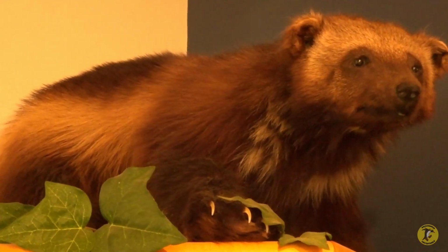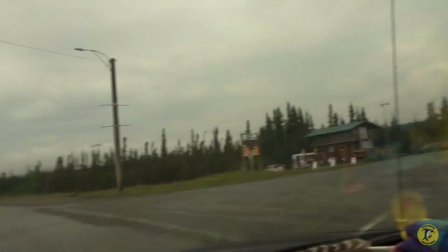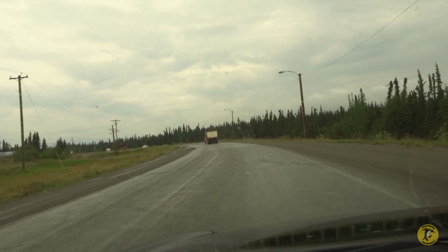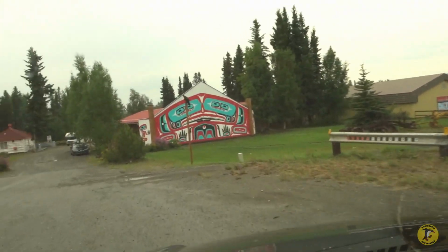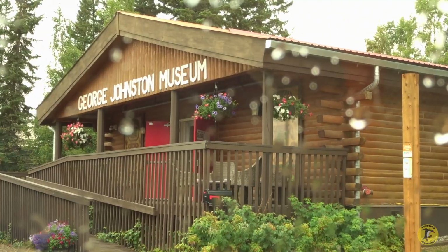Where's Mr. Wolverine? Gas, motel, and general store. That pretty much does it. Along with that across the road for Teslin. Big river, big bridge, small town. Spoke too soon. There is this museum here. And look at that raven go.